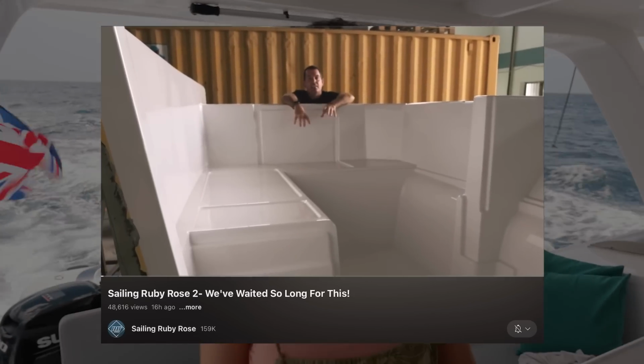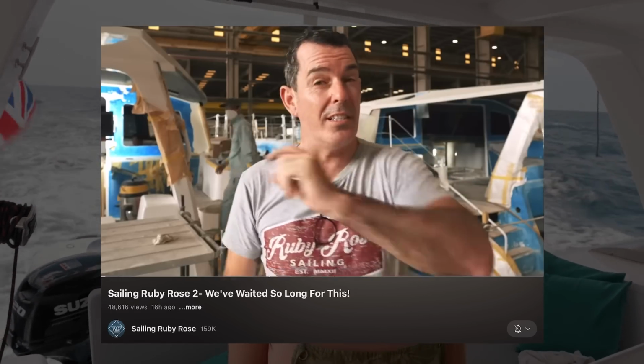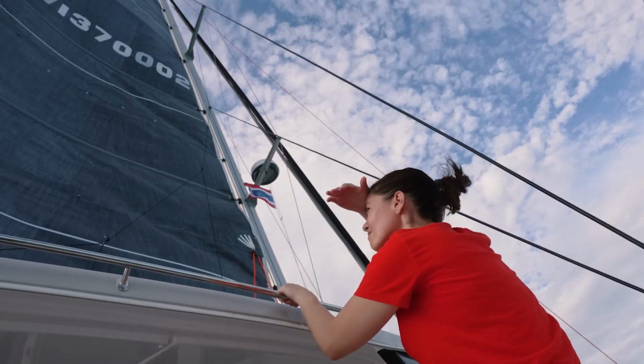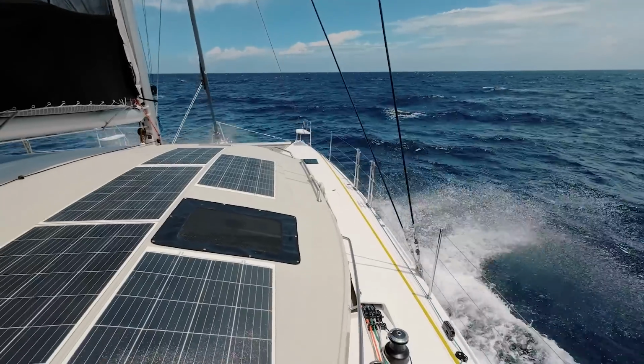Woo! We are out to sea with our friends Nick and Terysa on their very first passage on their brand new Seawind 1370 Catamaran. And they have spent the last 2 years of their lives documenting the build of this boat because it's a brand new design which has created a lot of hype and a lot of expectations, which begs the question, does it live up to the hype? Like, is it the dream boat that they hoped it would be? Which is exactly what we are finding out on this passage.